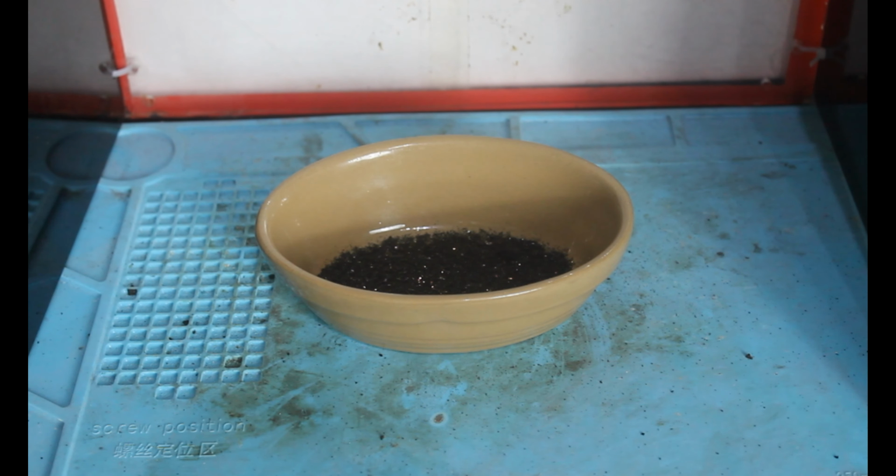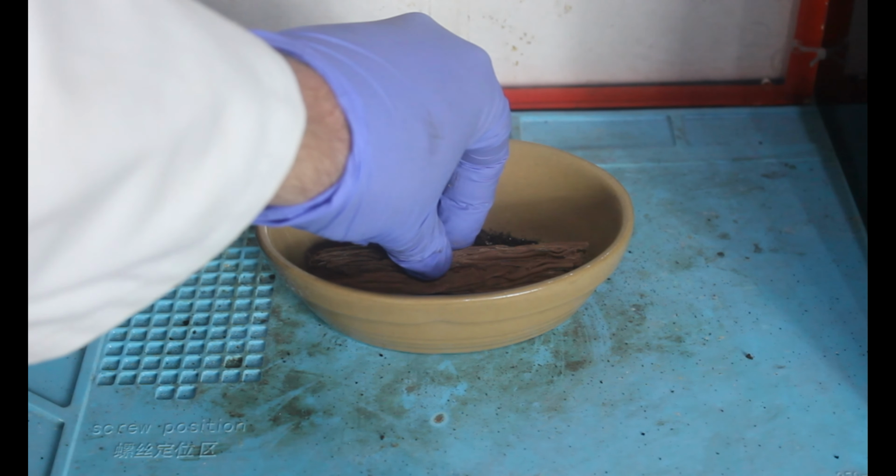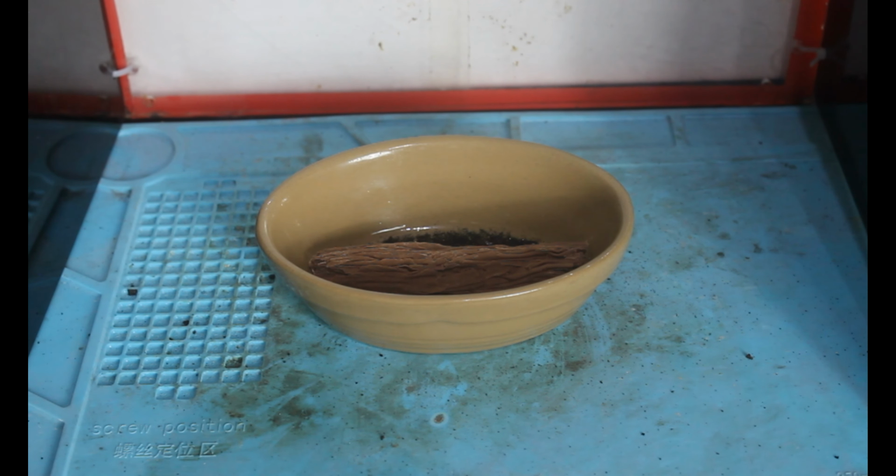What we are going to attempt is for the sugars inside of a Cadbury flake to react with the KMnO4 and hopefully melt the flake. For more information on our previous flake melting attempts, click the card at the top of the screen.